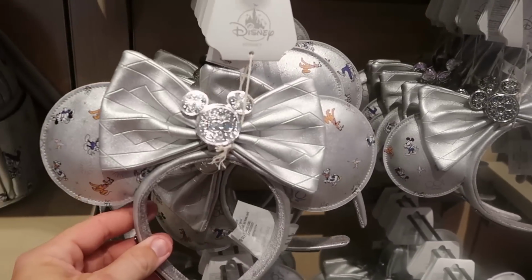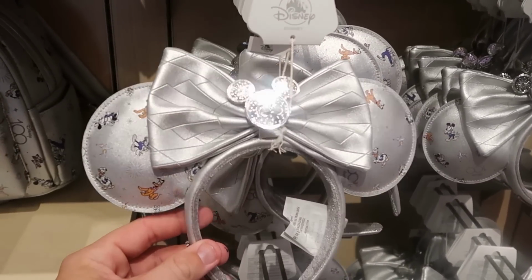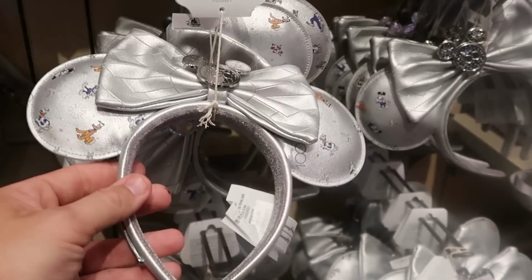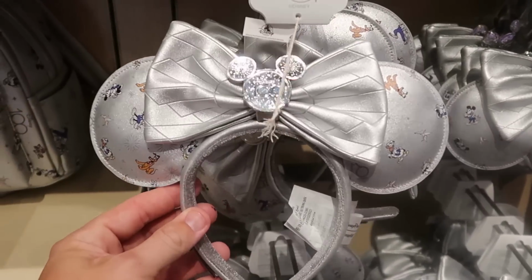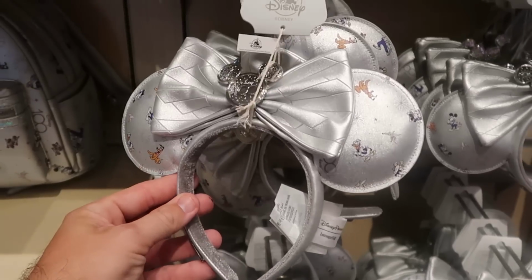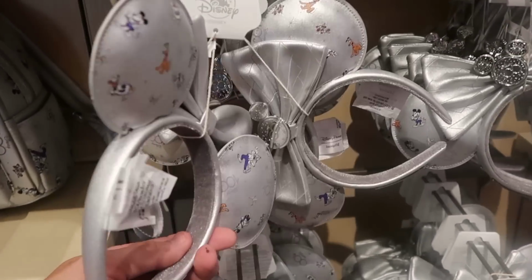And last but not least, for the newest Disney 100 merchandise, they have a brand new pair of ears. These look awesome. These are Disney 100 Loungefly, $44.99. But look at that awesome bow. And then the Disney 100 medallion Mickey, front and center. These are really beautiful.